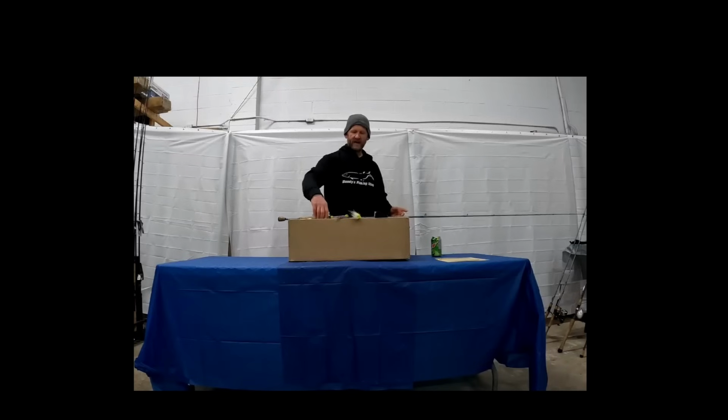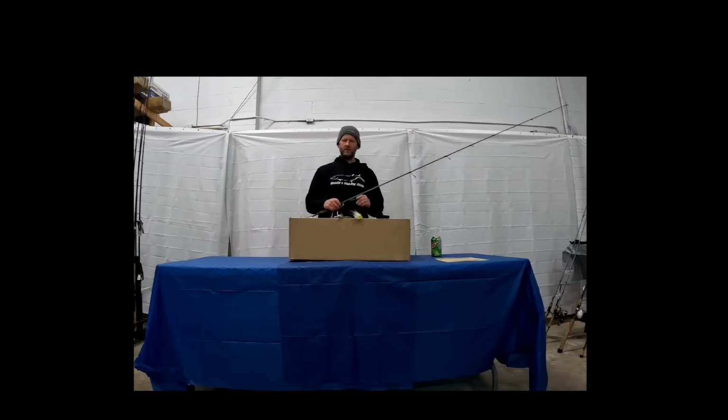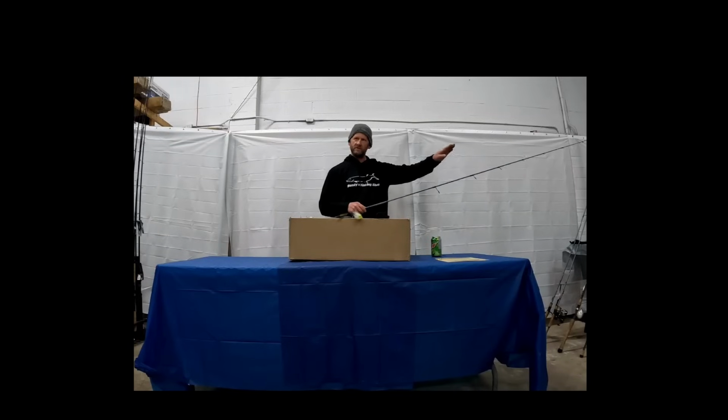So, let's go over to tackle a little bit. Now, some of you guys are very well versed in jigging, but not everyone's an expert here, so I'm just gonna go over what you need. You need basically a shorter rod that's got what they call a fast tip. A fast tip means it's like a sharp action. It's not whippy at all. A slow tip would be like a fly rod, right? So fast tip is what you need. Shorter rod, definitely a shorter rod.